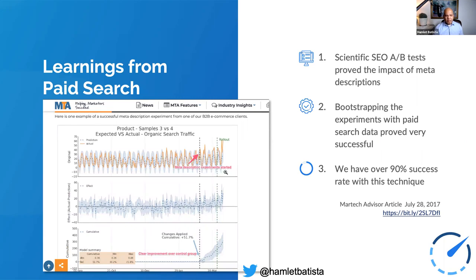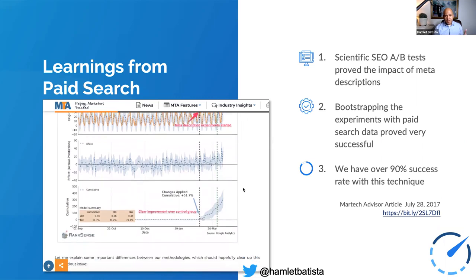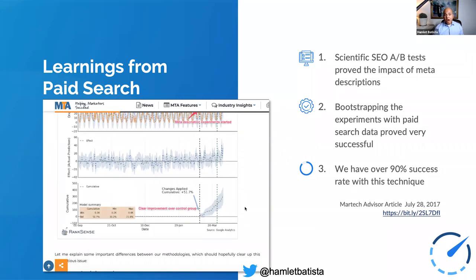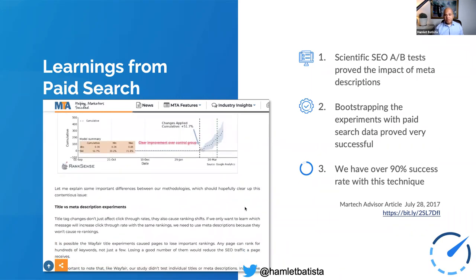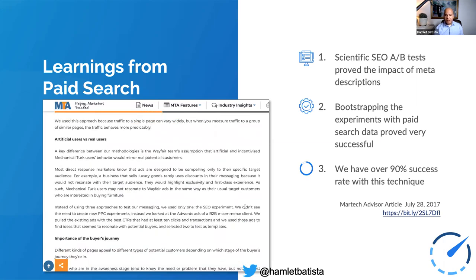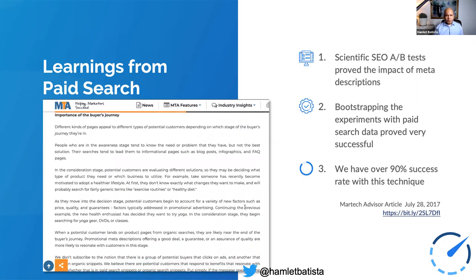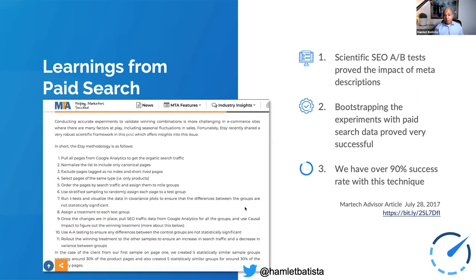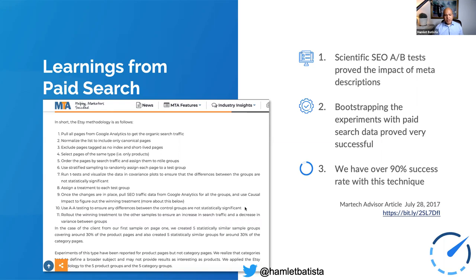When we did that, in our experiments, we ran like 4 different groups in parallel. We created statistical groups, and 2 of the experiments outperformed the copy that was produced manually, the meta descriptions that were produced manually by the copywriting team. And we said, wow, that's really powerful. And it was because we learned it from paid search.